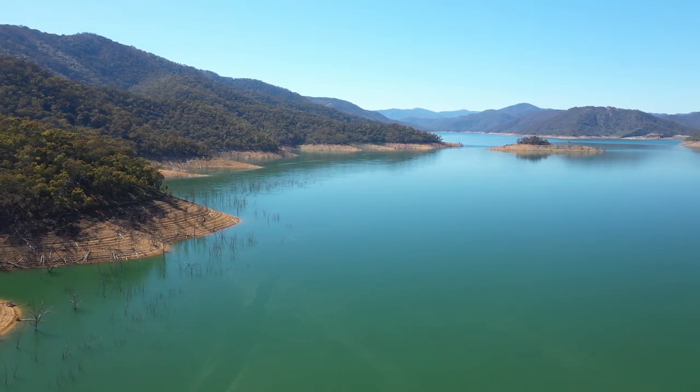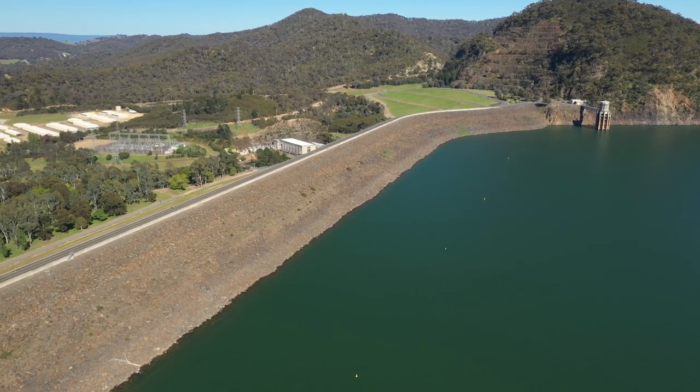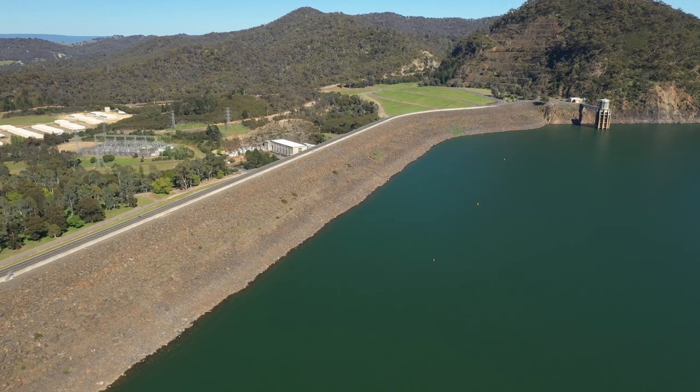Great spot for smaller fish. It does get fish a little bit, but trolling back and forth along the dam wall in low light periods is a prime area for cod.